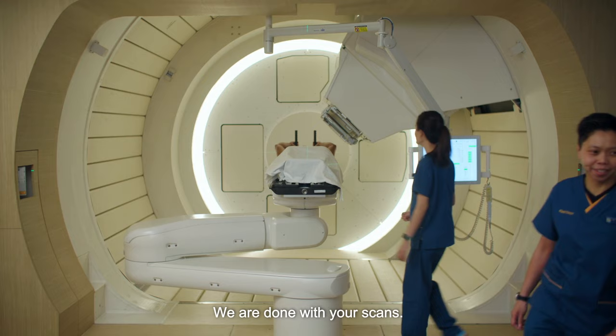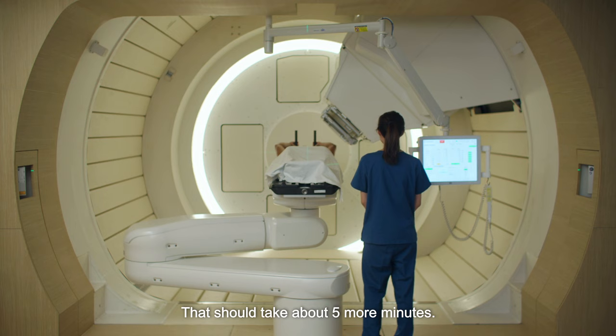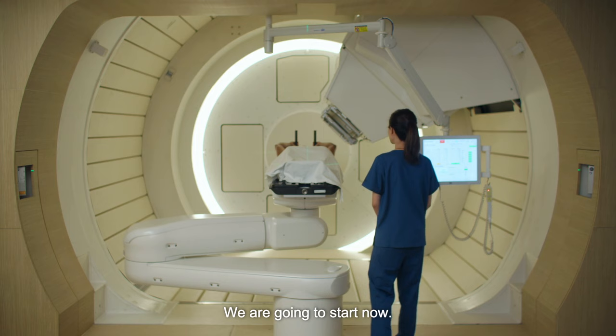We are just done with your scans, so we are about to start with your treatment now. That should take about 5 more minutes to go. So meanwhile, as I leave the room, you will hear a sound. That's just an indication that your treatment is about to start and you'll be alone in the room. So just remember, if you need any help, just gently raise up your hand. Okay, we are going to start now.